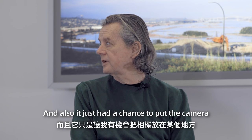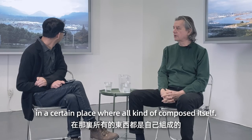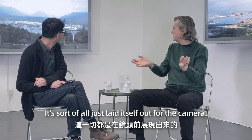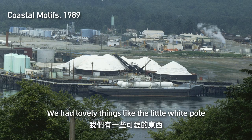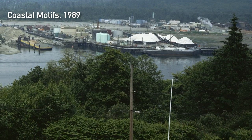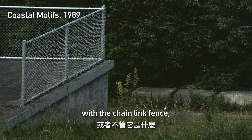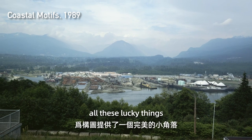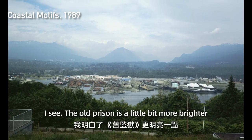And also it was a chance to put the camera in a certain place where it all kind of composed itself. It sort of all just laid itself out for the camera. So we had lovely things like the little white pole in the right foreground that echoes the white salt in the background. Across the Indian Alps, the little patio with the chain link fence makes a perfect little corner to the composition. All these lucky things made the picture work, and if they weren't there, I probably wouldn't have done it. I see, yeah.